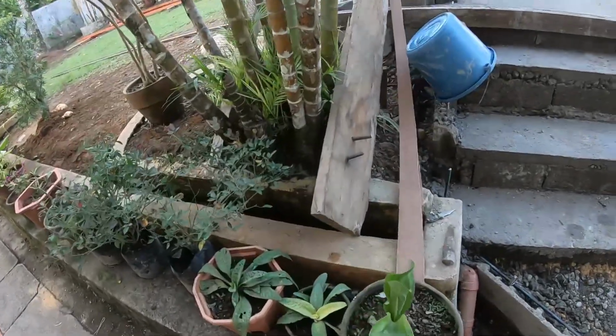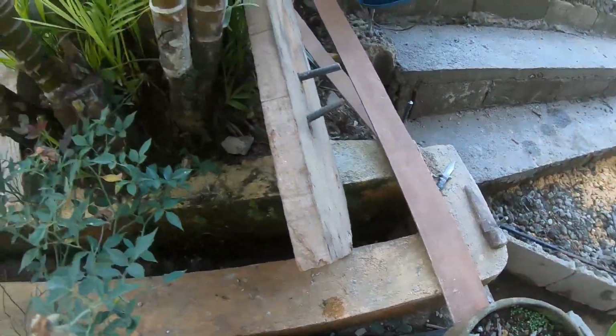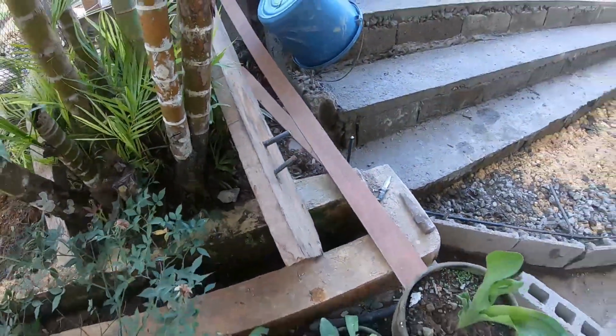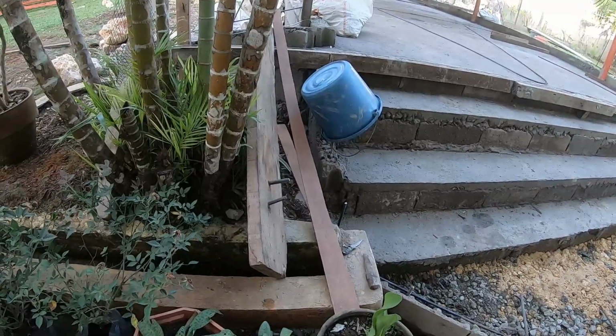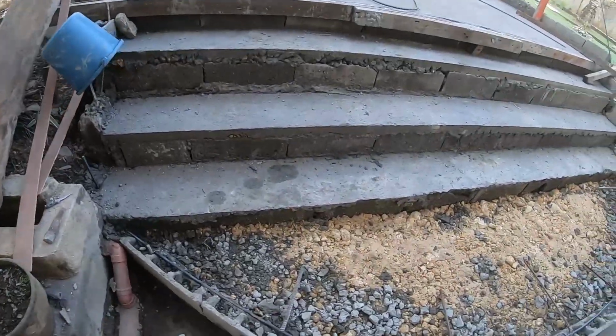I still need to put a screen down in there for it, because when the heavy rains come, it clogs up with dirt. And I need to be able to keep the thick, rough stuff from getting through there and clogging up that hole.